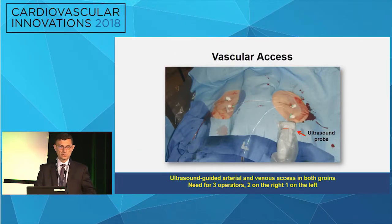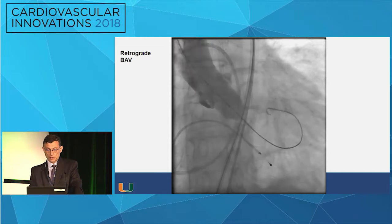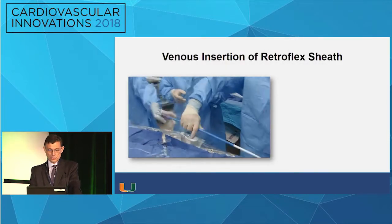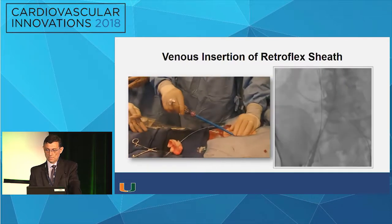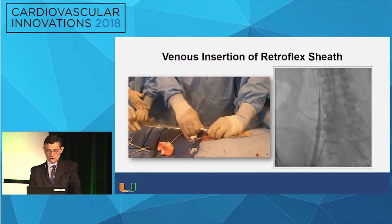So vascular access consisted of arterial and venous access on each side, right and left. We use the ultrasound for access always. We first did a retrograde BAV just to make room for the valve, and then we exchanged the right venous sheath for that retroflex sheath that was used in the first generation cases in the beginning. As you can see, this looks more like a mitral clip sheath than anything.